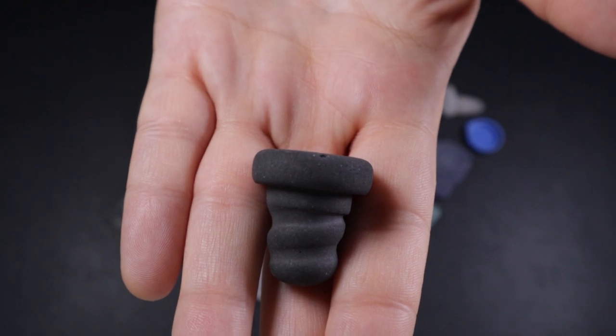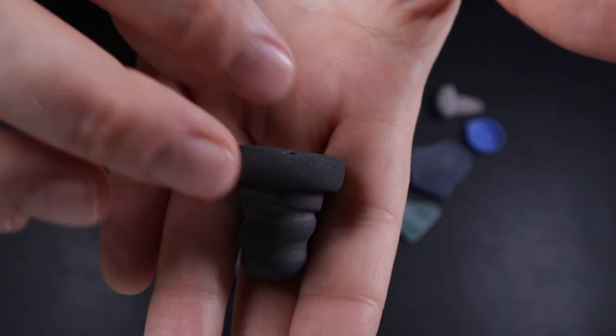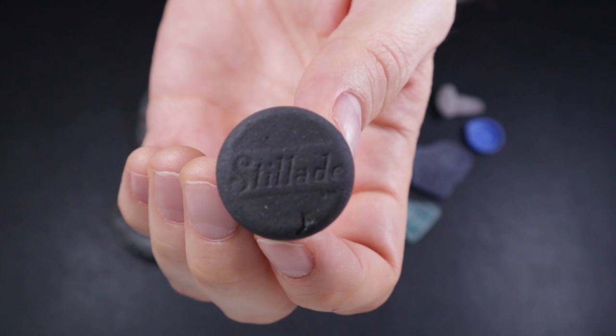One of the nicest things about this one is that we can still very clearly read what's on the cap. And this one says Stillade.